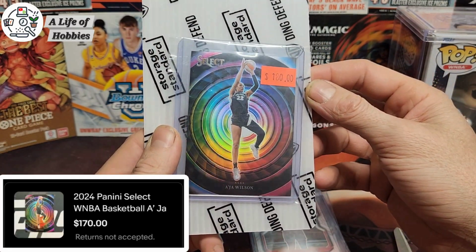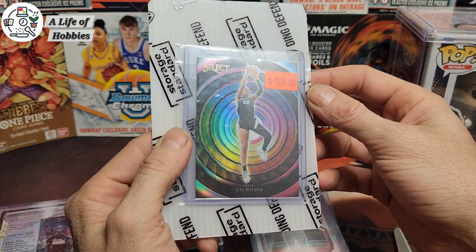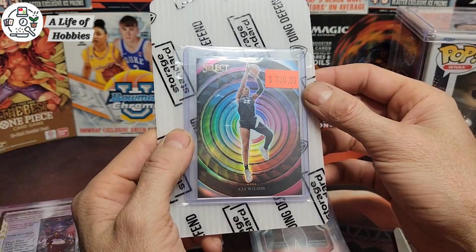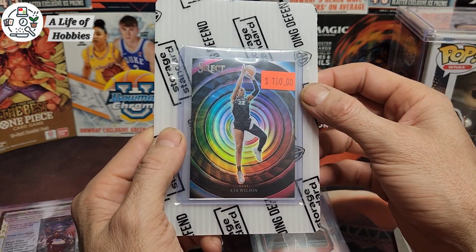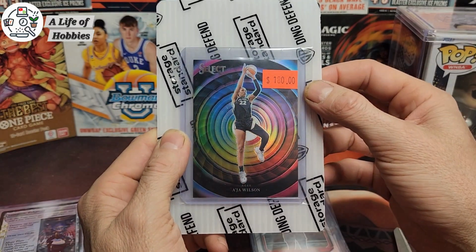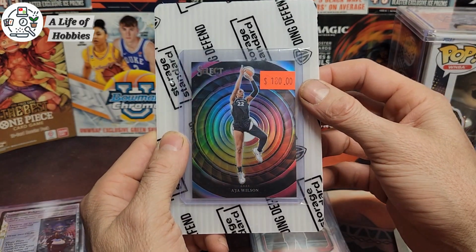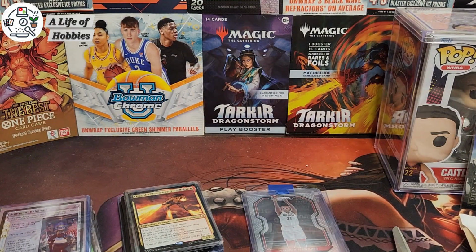These are super, super short prints. Caitlin Clark's color wheel sells for, I think, $7,000 or $8,000. Even higher if it's a PSA 10, it could go for $12,000 to $13,000. But this one's raw. Aaliyah Wilson color wheel. One for the personal collection, if you will. Looking forward to that.